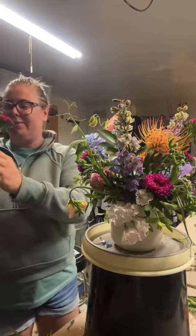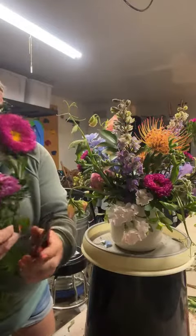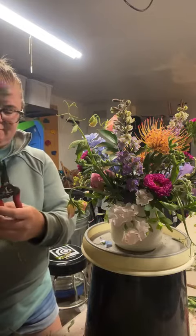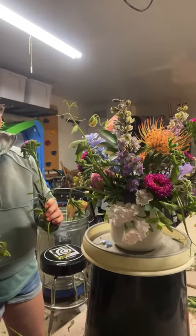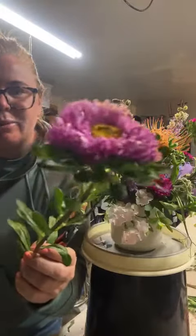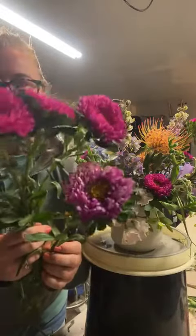Alright, but look, we've got some pretty Matsumotos that are not brown. This bottom one is, but that's because it's the original stem. So we will just cut that guy off. Yeah, see, sometimes they do weird things, but that's the oldest one on this branch, and then these ones are the nice ones. So you can see the color difference. I know the lighting in here is garage lighting, but you can still kind of see the difference.